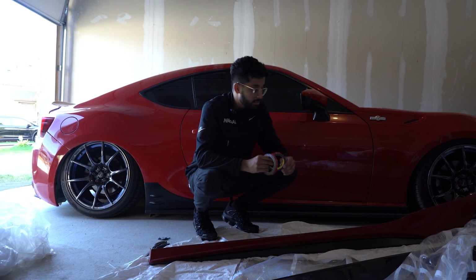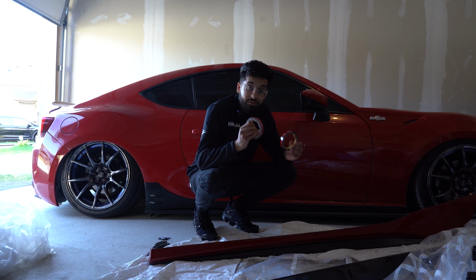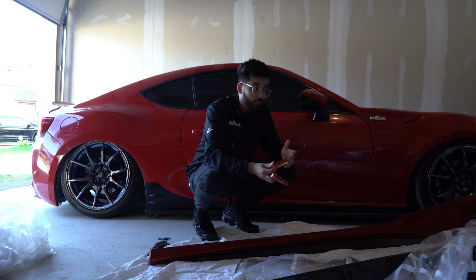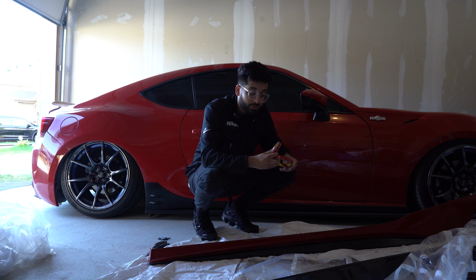Okay, so right now we're just taping the back of the side skirts with this 3M tape right over here. I purchased additional 3M tape. This is not the one that the side skirts came with. I don't really trust the ones that the side skirts came with. I want to make sure that the side skirt is on the car for a very long time.